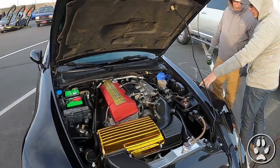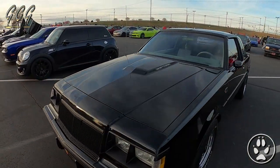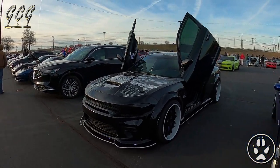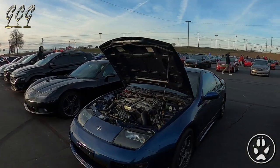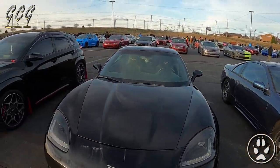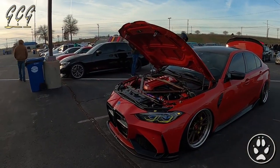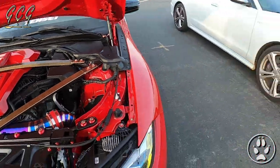Got some gold wrap on it. It's like something off a spaceship. That's pretty cool. With the Grand National. Chargers and Challengers. And 300Z. That's a massive motor in front of that thing. Look at that. Them things run good too. And that Corvette. And that thing right there is low. I think that's what the young kids call stance. Oh gosh, look at the welds.